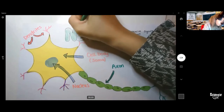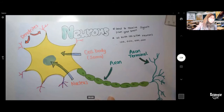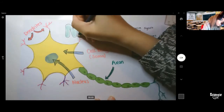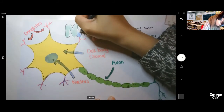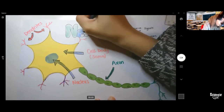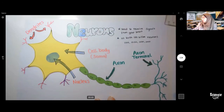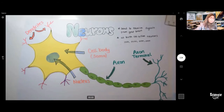So neurons, they're nerve cells, they're specialized animal cells that have got a very specific function, just like blood cells have got a very, very specific function. Then I'm going to add a couple of notes for each of the features so that you don't forget what we've just done today. Let's color in.